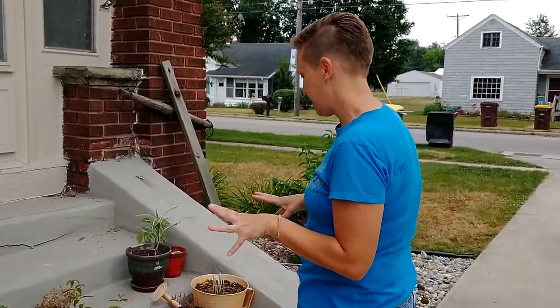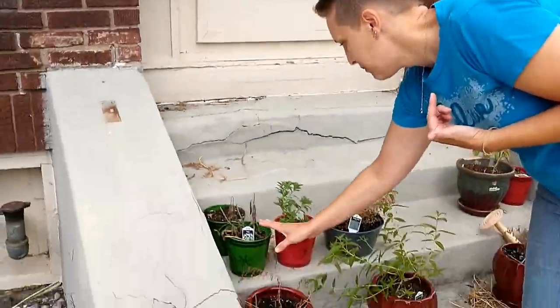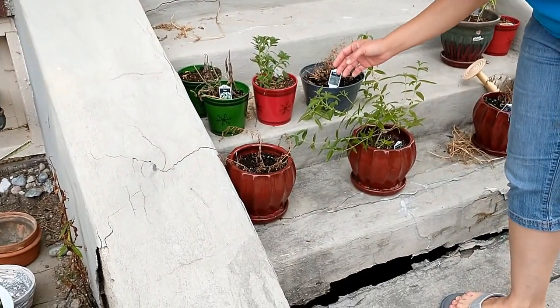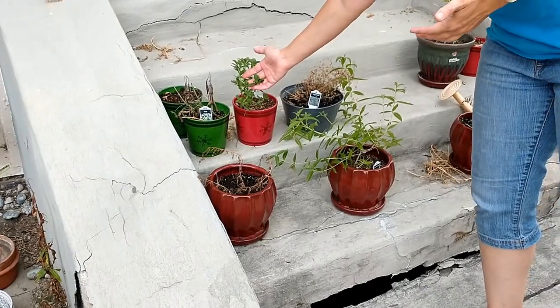Unfortunately, as you look at this, a lot of my herbs did die off this year. Namely my lavender, my rosemary, my sage did not do very well. Luckily, my stevia, which is one of my favorite things to grow because I don't use sugar in my own diet. I use a lot of stevia as my natural sweetener.